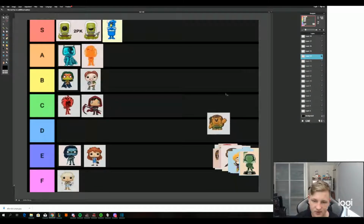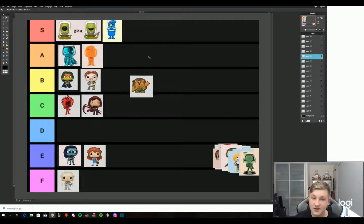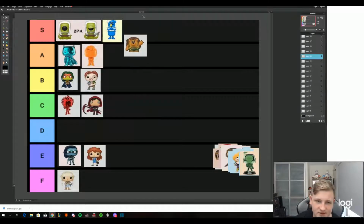Next up we have Mr. Pickle Pants, and this one is a really cool one in my opinion. Really like Toy Story. I don't know if you guys like Toy Story. I still haven't seen Toy Story 4 because it's not live here in Sweden yet, but this pop is awesome, and it's definitely an S tier in my opinion.